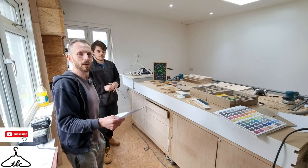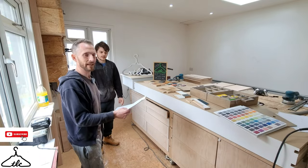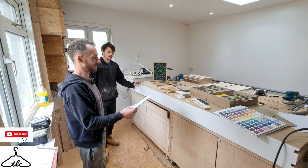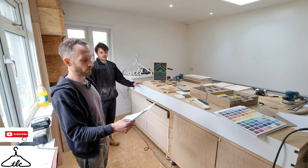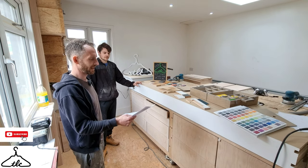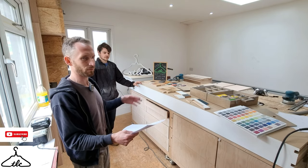Okay, so first things first, we're going to talk about prices because MDF is quite a lot cheaper than oak veneer and birch. Birch is the most expensive. Oak veneer comes in second, not far off birch. MDF is well off. It's probably a third of the price.